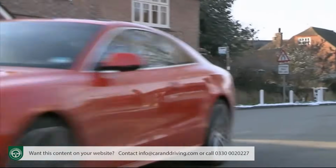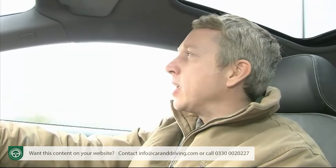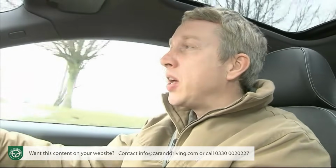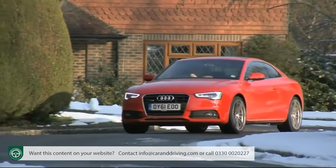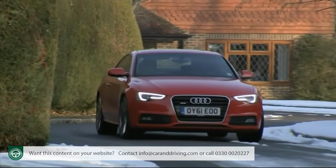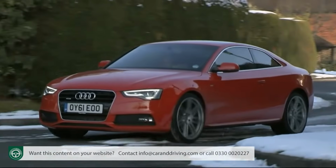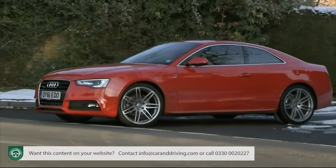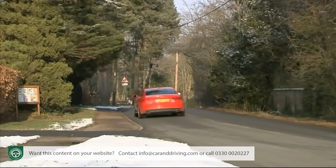The exception, though, is the pokey 272 PS 3-litre TFSI variant that can only manage 34.9 miles to the gallon on the combined cycle and 190 grams per kilometre of CO2. And that's some way behind obvious rivals. More work needs to be done here. S5 model customers will also be on friendly terms with the staff at their local filling station, but at least they'll appreciate the 20% improvement that the 333 PS version of this 3-litre TFSI engine offers over the thirsty old 4.2-litre V8 that was previously fitted to that model.